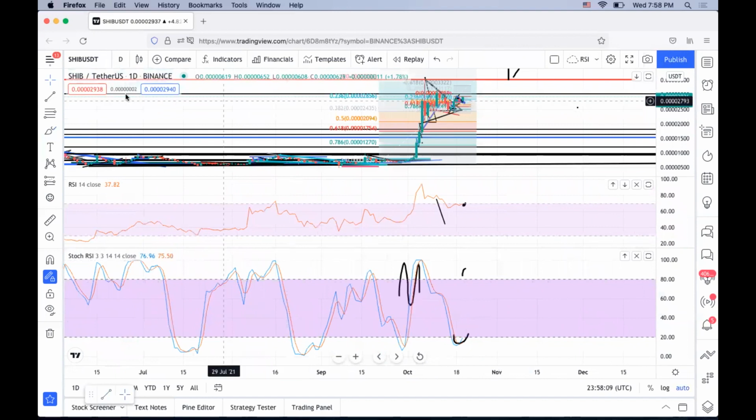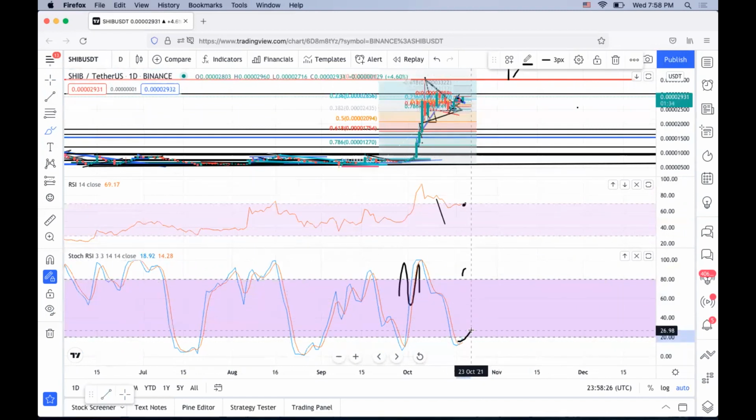All right, so over here on the daily, the RSI is sitting right around the 67 area. Stochastic has not changed very much from yesterday. We are still curving upward, which is a good sign. And like we had mentioned yesterday, I do believe this will be the start of our next very long bull run. All right, so that's just a quick update for now.